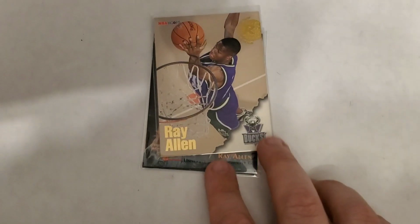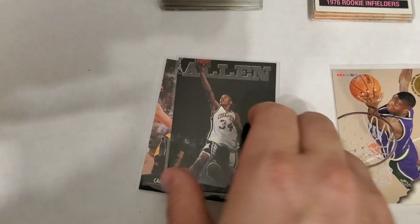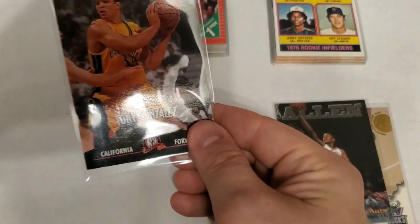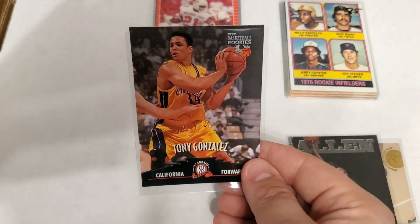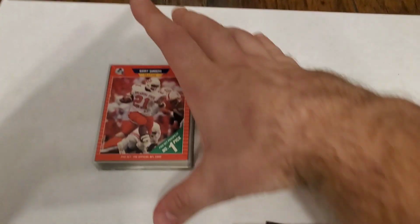Then we move over here, and I found another Ray Allen rookie. Another Ray Allen rookie, and I just thought this was a really cool one. This is Tony Gonzalez, the tight end from the Kansas City Chiefs, but this is his basketball card. This is great, a basketball rookie card of Tony Gonzalez. I actually have two of these.